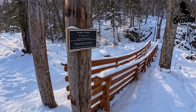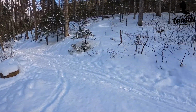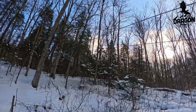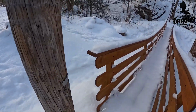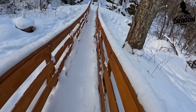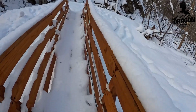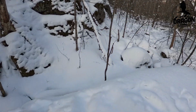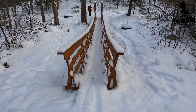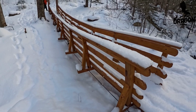Bridge to nowhere. So it's a suspension bridge, right? There's the cables that come here, but the bridge isn't attached. It is very spongy though. Oh, there's cables running underneath. Does not sound that great. So, yeah, the suspension, the cabling's underneath. That's pretty wild.